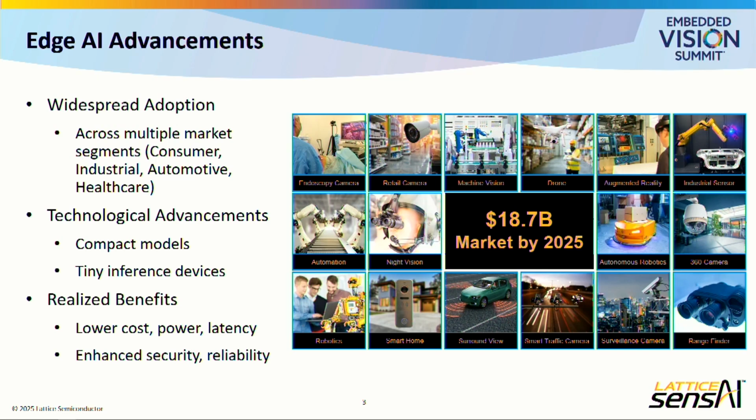If you look at Edge AI advancement, so many things are happening in the industry. I've been attending this conference for some time now, and I remember the early days, when everyone was wondering how long this would take, because we were doing small demos and asking whether we were doing the right thing. Today, we are not discussing that. There's widespread adoption that has already happened across different market segments. Consumer, industrial, automotive, anything you name, there is Edge AI being adopted, particularly based on vision.